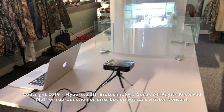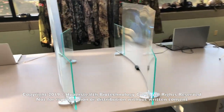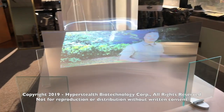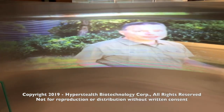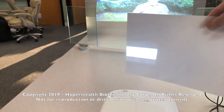I'm demonstrating the ability of our patent-pending display system to project two independent video images across a gap where they go through the material closest to them with little impact on that lens, and each video image stops at the second piece of material furthest away from each projector.